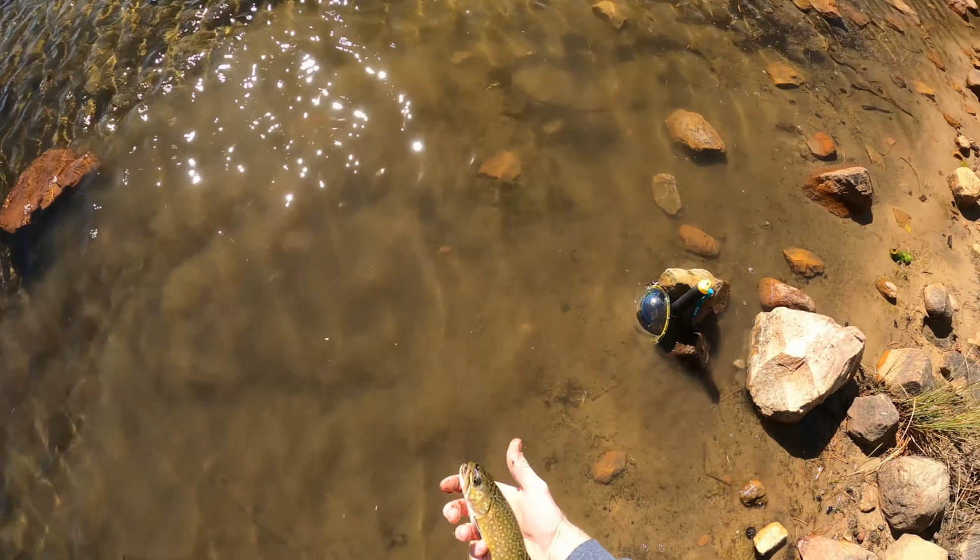Pretty cool, huh? Yeah, there's a big school. Yeah, they're right here too. When they're in this really clear water, they seem real skittish. But when you get out in the waves a little bit, they don't see your line as much. I'm catching so many.